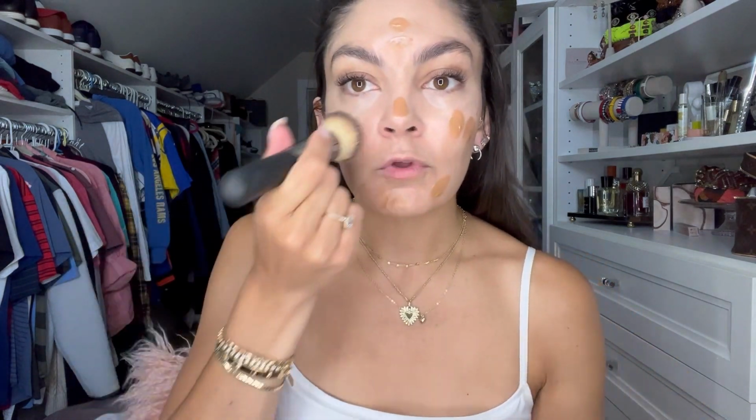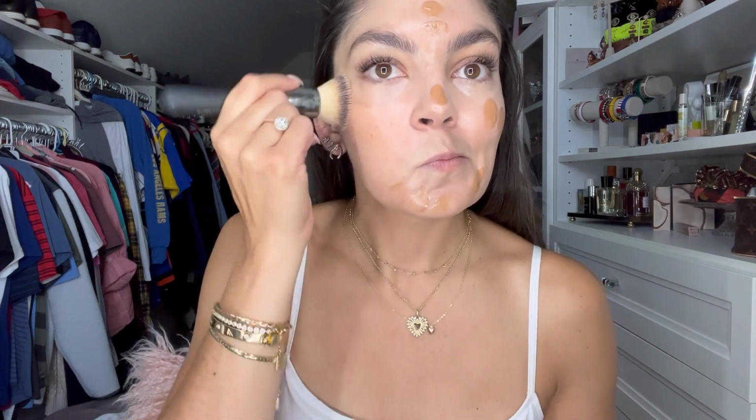But this does give you a nice, subtle little bronze to your skin. And especially if you want to skip the bronzer, which I typically don't, this might be a good option. So I'll show you. I don't do it over my lip because that's where I have some melasma, and I'm really not trying to let it go any darker. Just gives you a little bit of sun.